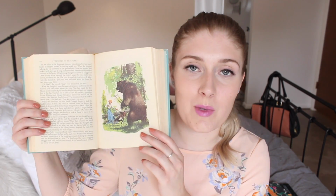It has super cute little illustrations on the inside. These peeps getting attacked by a bear. It's fine, but I just really love how it looks, and I also haven't taken the stickers off yet, so that'll be fun. And then next there is this one.